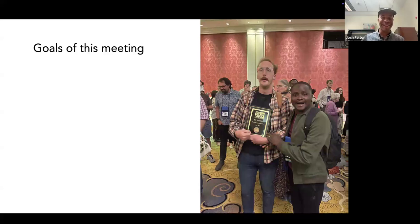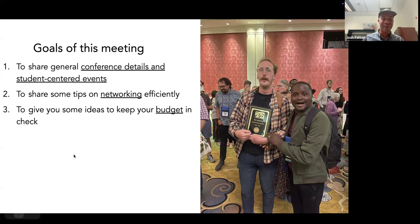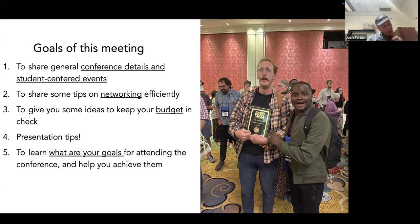Regardless, some of the goals of this meeting are, one, to share some general conference details and the events that are student-centered that will be happening at the conference. We'll also go through some tips on how to network efficiently, and then give some ideas about how to keep your budget in check. Conferences can be a little expensive, so it's great to think about how we can optimize our money and save as much as possible. We'll go through some presentation tips, both for an oral presentation as well as a poster presentation. And finally, if we have any extra time at the end of this Botany 360, we want to learn about what your goals are for attending the conference, and Ben and I want to help you achieve those.